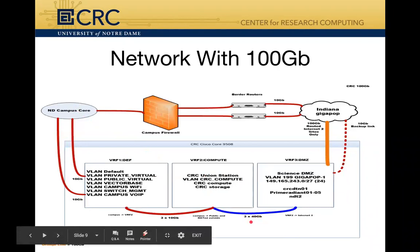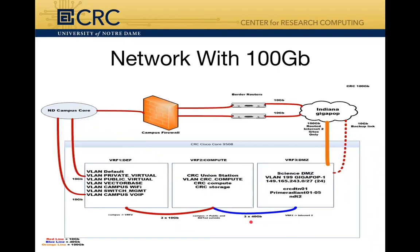So I have a question. How are those just LAG links, or how are you bonding those together in some way, or are they independent? They're bonded, I believe. Once again, it was kind of the central OIT guys that went and set a lot of this up out of their kind hearts.